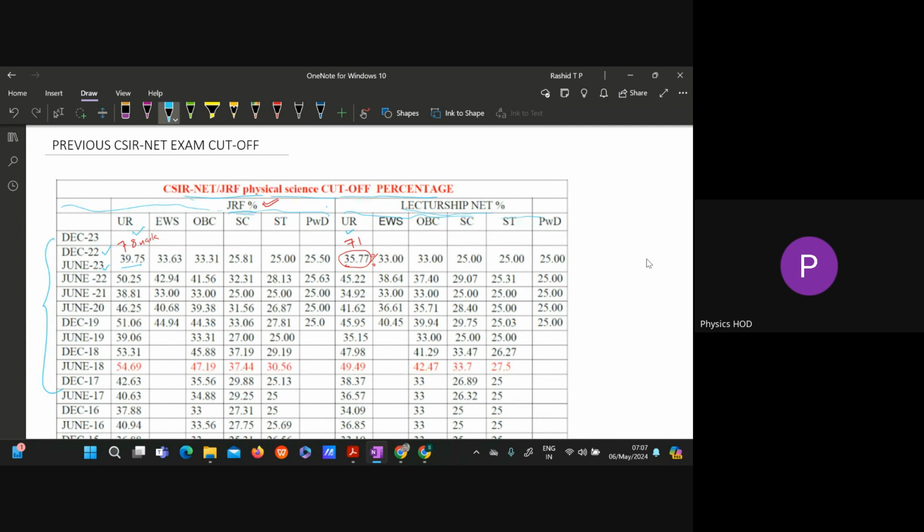Then if you go to the previous year, June 2022, the unreserved category is 50%. As you know, this comes around 100 marks, because if the exam is very simple, the cutoff mark will increase. I am talking about the unreserved category only. The maximum cutoff mark goes to the unreserved category. OBC and others are lesser, with a small percentage compared to the unreserved category. In all cases, the OBC and other categories have lesser marks, lesser percentage.